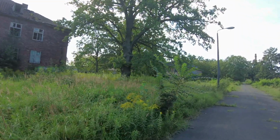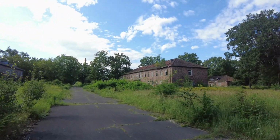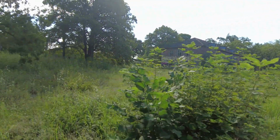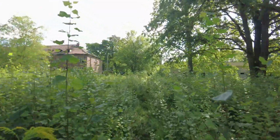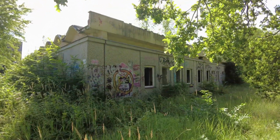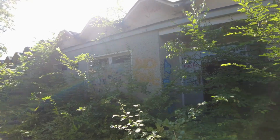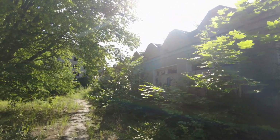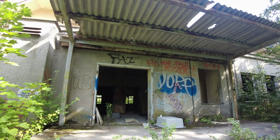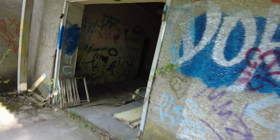So there are a lot of buildings here, and you can see, as I mentioned earlier, there is a clear distinction between the original German-built buildings and the ones that were built by the Red Army. So we're entering the Soviet-built part of the airfield. This building right here would have been like a commissary, so like a military exchange, military store where you could go buy supplies. Soviet imported goods. This is where to get them.